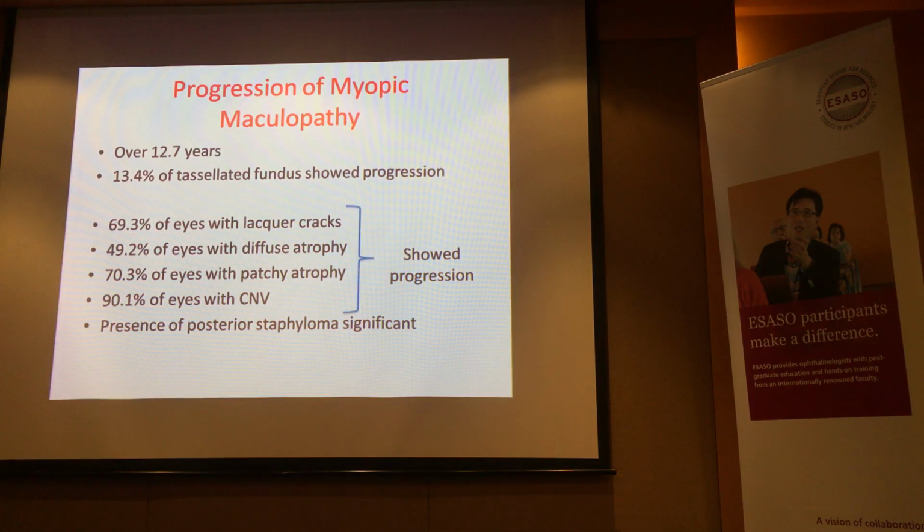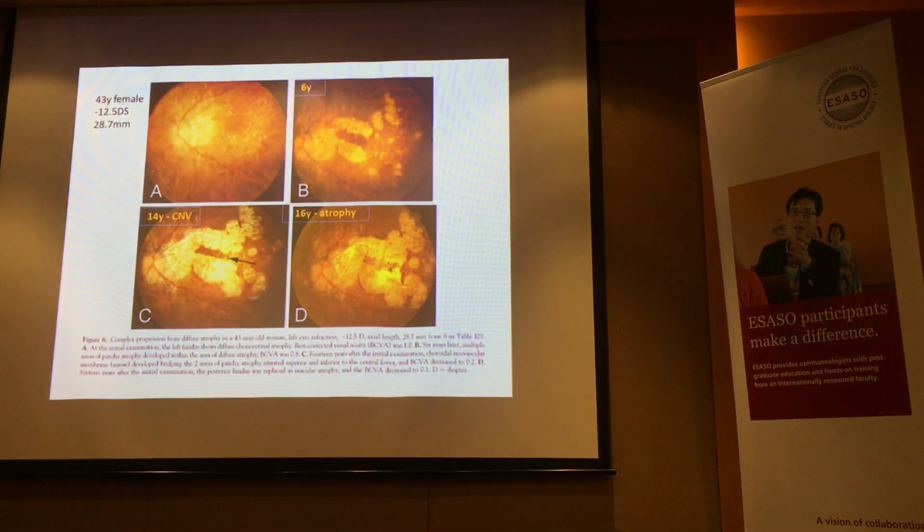The presence of the posterior staphyloma is a significant contributor to all these changes. So you can see this eye over a period of 16 years. First, it was just tessellation, then the patchy, the bit of diffuse atrophy here, then the patchy areas. These patchy areas join up, and eventually it's a diffuse area of macular atrophy where there's literally no more retina or choroid there, it's just the sclera showing through.